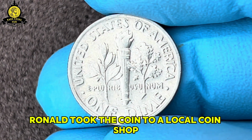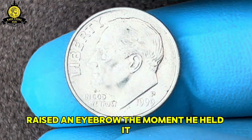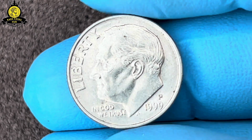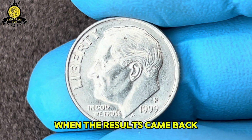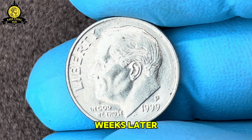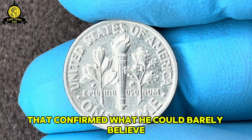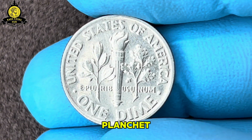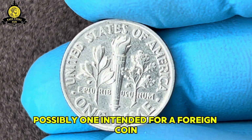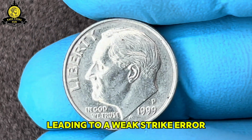Ronald took the coin to a local coin shop, where the owner, an old friend of his father's, raised an eyebrow the moment he held it. He suggested they send it off to a grading service. When the results came back weeks later, Ronald found himself staring at a certificate that confirmed what he could barely believe. The coin was struck on a misaligned or improperly prepared planchet, possibly one intended for a foreign coin or struck with insufficient pressure, leading to a weak strike error.